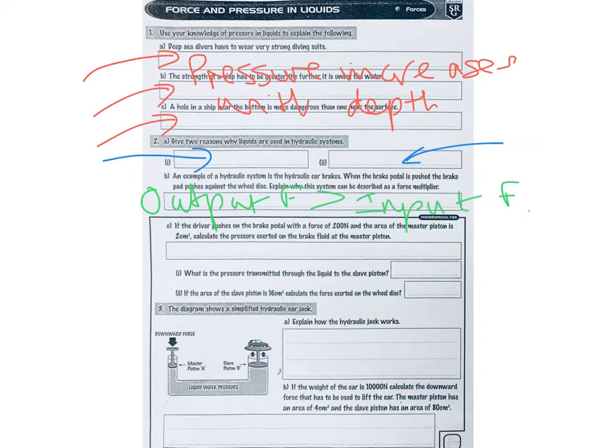Right, lovely. Explain how a hydraulic car jack works. I'm going to read this out because I'm not going to be able to write it in there. So the downwards force provided on the master piston creates a pressure in the liquid. That pressure is equal to F over A. So it's the area of that piston there. The exact same pressure is exerted on the slave piston, and because the area is bigger, we get a bigger force. Okay?